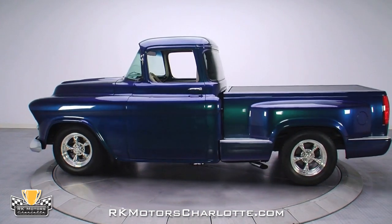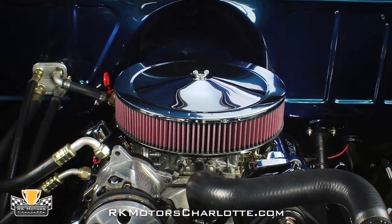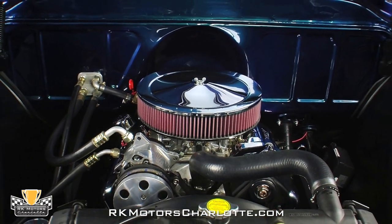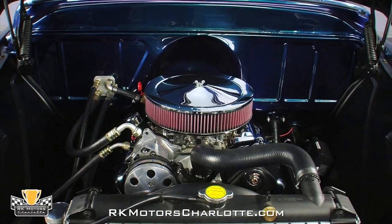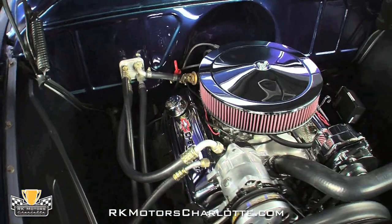paint. Power comes from a nice running 350 cubic inch V8 that's nicely detailed, but not so overpolished that you're afraid to drive the truck. Plenty of chrome makes the top end sparkle, especially against the dark blue paint, and the hardware is durable and reliable thanks to decades of development.